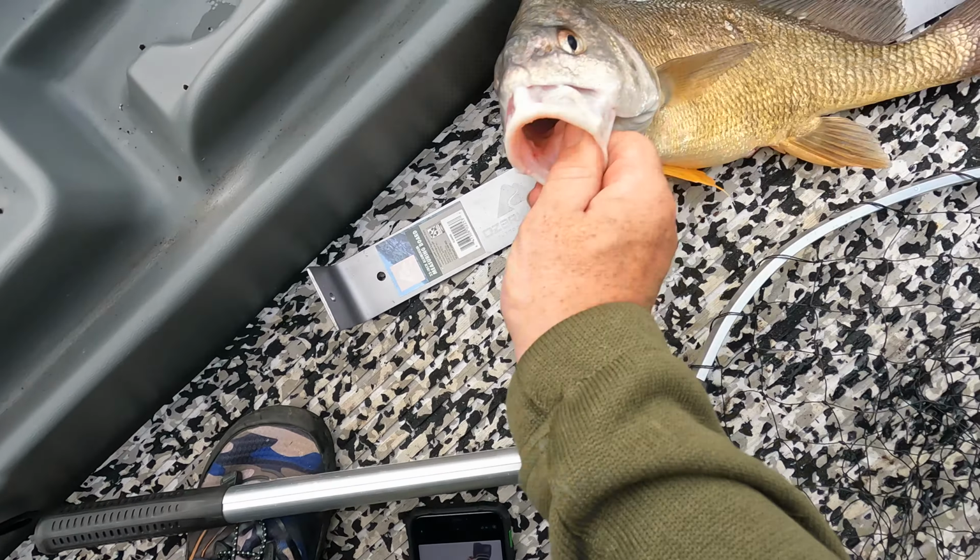So, not much action back here on the cove. Gonna head back out on the main lake. That's the chop. Head back out on the main lake and troll a little bit more and see if we can't find something else.